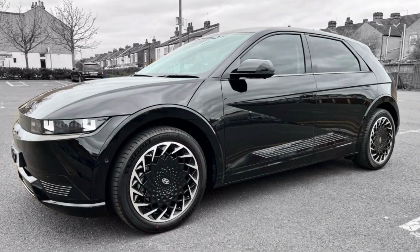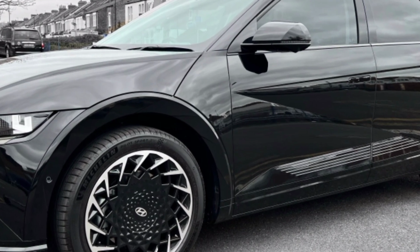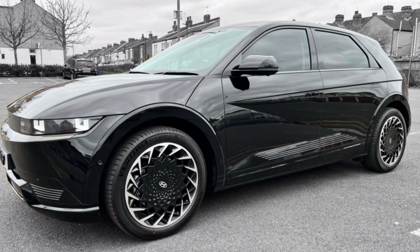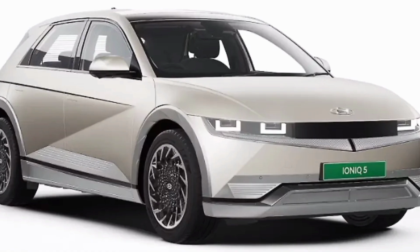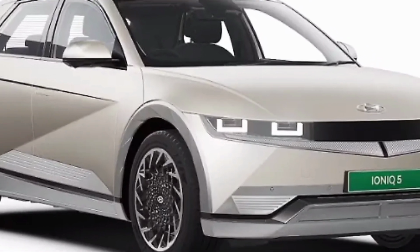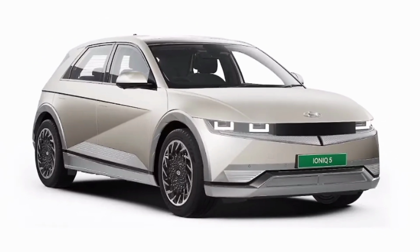And let's not forget the practicality. The Ioniq 5 has a decent-sized trunk and a small front trunk, or frunk, for added storage. It also features something called vehicle to load, or V2L. This means the car can act like a giant power bank, allowing you to charge devices or even run small appliances using the car's battery. Whether you're camping, tailgating, or just dealing with a power outage, this feature adds serious versatility.